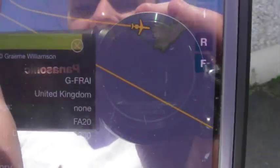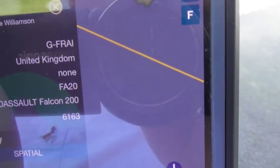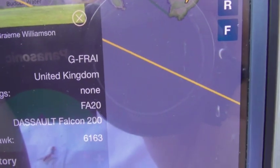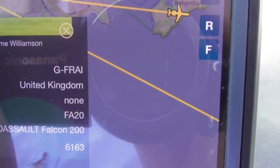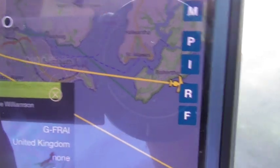So yes, that was the Draken Aviation Services we just seen come over anyway. As you can see, the registration was G-FRAI. And I can also hear another aircraft flying over, but I can't see where it is, but it's now flying over Marlow Bridge anyway. There he is.